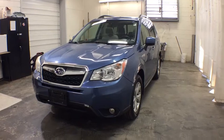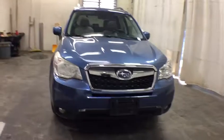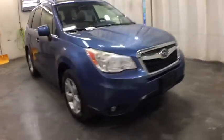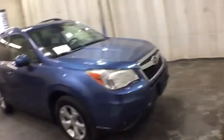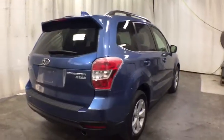We are pleased to show you the 2016 Subaru Forester. The Subaru Forester is a sensible, practical, and affordable vehicle. It has an impressive, comfortable ride and handles well. This vehicle has less than 85,000 miles. Here are some of this vehicle's great options.